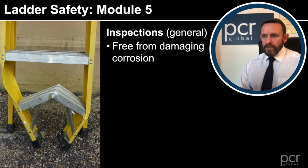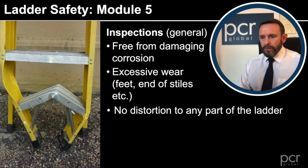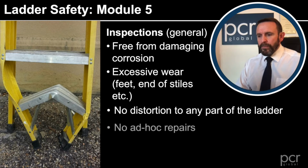So inspections in general, obviously all ladders must be free from any damaging corrosion. Corrosion is going to eat into the integrity of the ladder. And excessive wear, that's what we're looking for. Feet, any end of styles, etc. And no distortion to any part of the ladder. You will see this as we go through each part of ladders. You will notice it's the same theme.